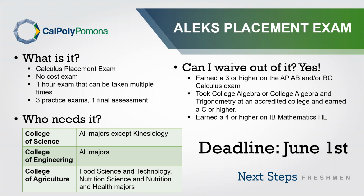You can be waived from taking this placement exam if you have earned a 3 or higher on the AP AB or BC calculus exam, have taken and received a C or better in college algebra at a college, or earned a 4 or higher on the IB mathematics higher level exam. We will need official scores or transcripts to confirm that you have met this requirement.